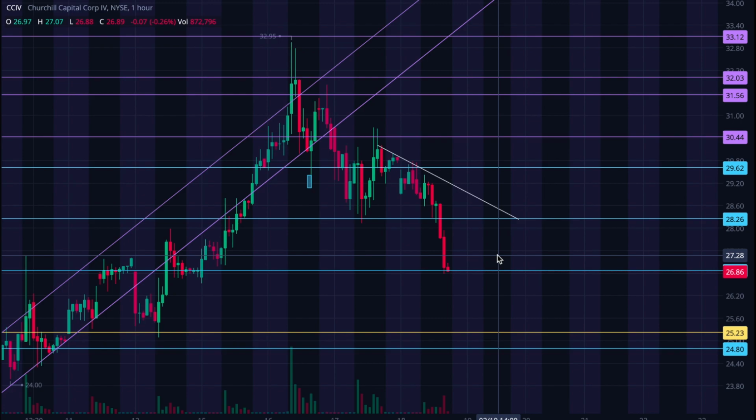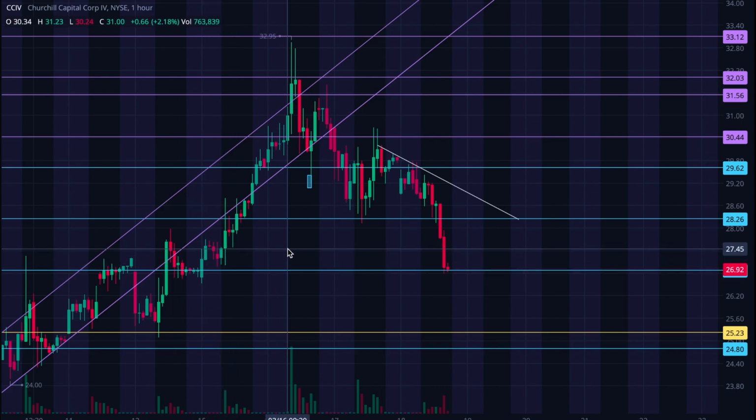But the first thing I'd be looking for, it has fallen to this zone, which we've had charted for, again, several weeks, 26.90. So hopefully we see a bounce off of this because it has really great previous support here, and it hasn't tested it in a while. So this may just be part of that, and that's okay. So what I'd be looking for is a jump off of there.